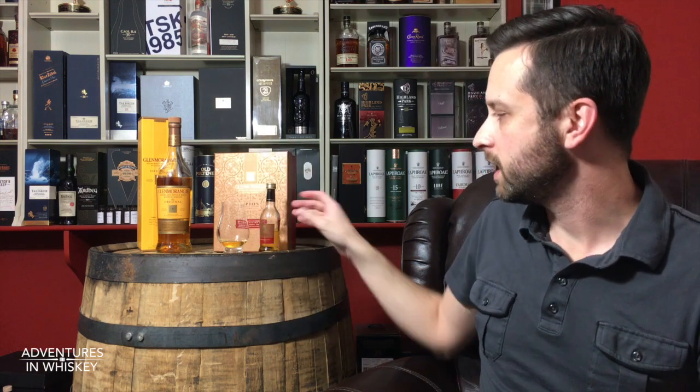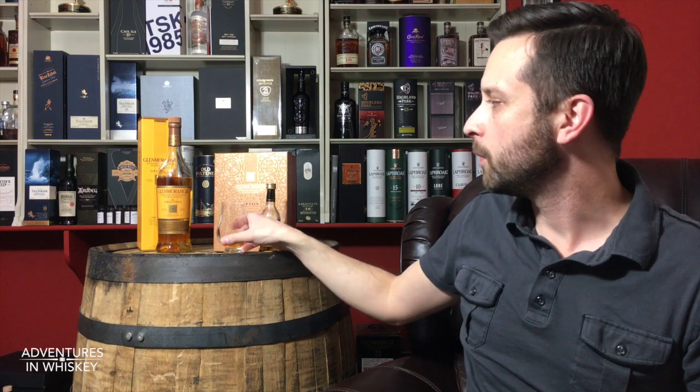This is aged exclusively in ex-rye whiskey casks. So, ex-bourbon casks for the original, ex-rye whiskey casks for Spios. What do I expect to see difference-wise? I expect to see the same difference between bourbon and rye. I expect to see more spice. I expect a little bit drier whiskey compared to the original. That's typically what you get between a bourbon and a rye whiskey. So let's give this a whirl.